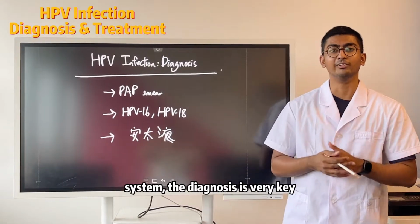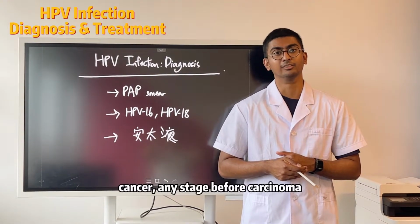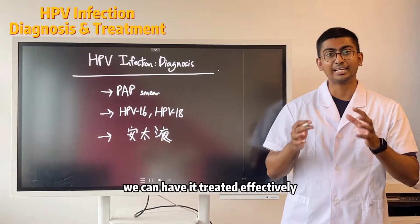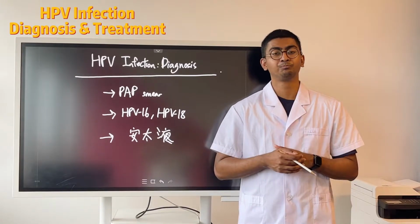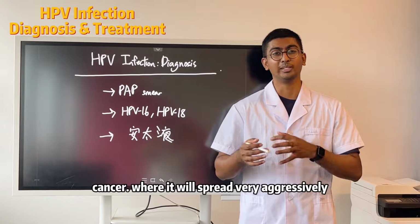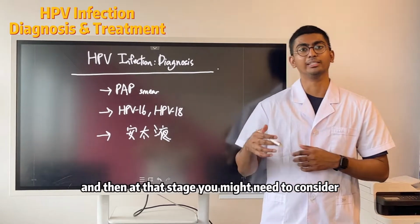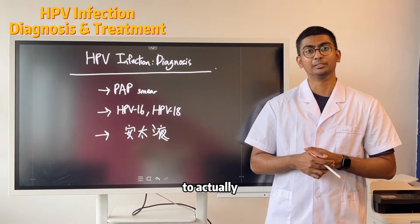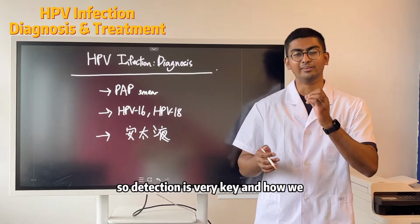Now, diagnosis is very key because we want to catch it before it develops into cancer. At any stage before carcinoma, here at Antai Hospital, we can have it treated effectively without it developing into cancer where it will spread very aggressively. At that stage, you might need to consider chemotherapy to actually treat carcinoma. So detection is very key.